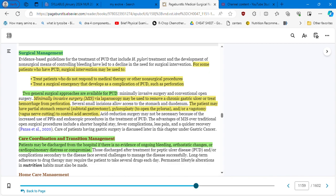Surgical management. For some patients who have PUD, surgical intervention may be used to treat patients who do not respond to medical therapy or other non-surgical procedures, or to treat a surgical emergency that develops as a complication of PUD, such as perforation. There are two general surgical approaches available for peptic ulcer disease, right? We have the minimally invasive surgery via laparoscopy. In this procedure, the patient may have partial stomach removal, subtotal gastrectomy, pyloroplasty to open the pylorus if there is an obstruction, and or vagotomy, vagus nerve cutting to control acid secretion.